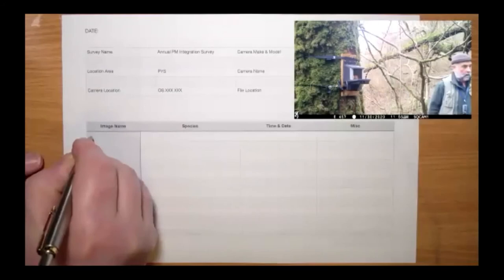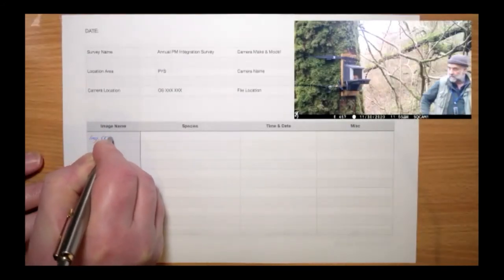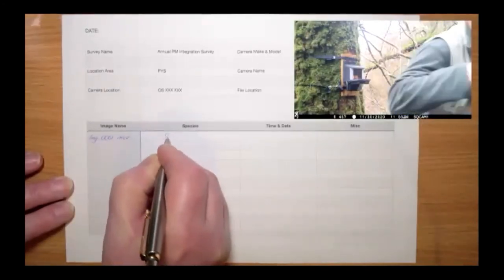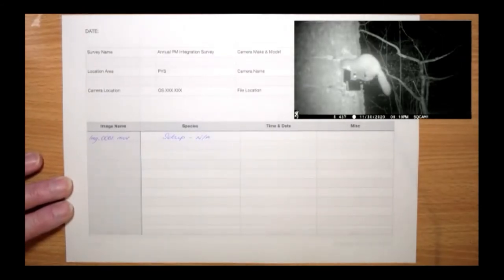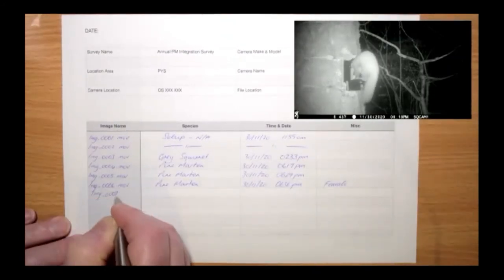Now that the files have been copied over to your computer, you can start to have a closer look as to what has been recorded. What I do is to play each video in turn and write down the relevant information of each video into a pre-prepared document. This is a personal preference, but I find it works for me.